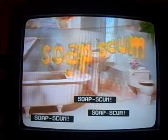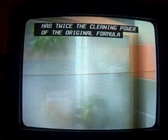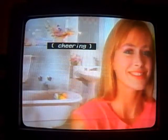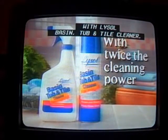Deep down, what's the dirtiest word in your bathroom? Lysol Basin Tub and Tile Cleaner has twice the cleaning power of the original formula to wipe out soap scum. And it even gets rid of germs. Get your bathroom deep down clean with Lysol Basin Tub and Tile Cleaner.